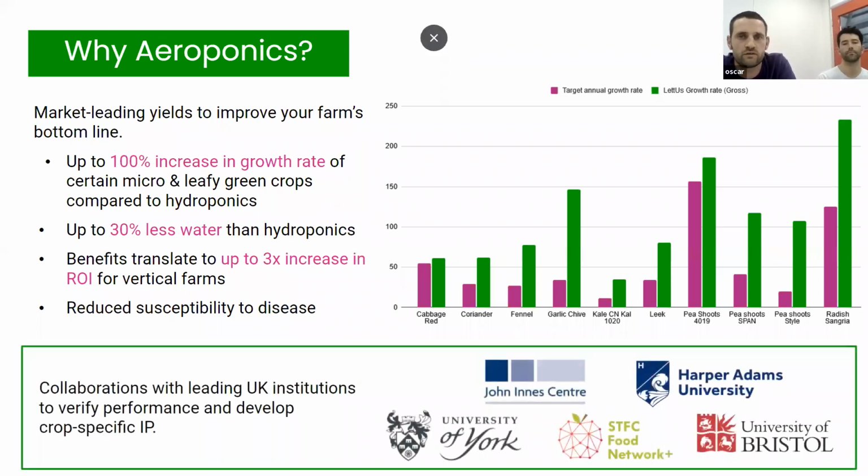So to date, to generate this insight and this data, we've collaborated with a range of leading UK institutions, and we've worked with them to verify those performance metrics, but also to start to develop crop-specific IP. So that's quite exciting.